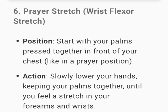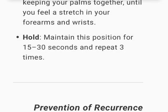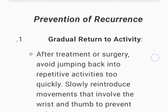6. Prayer stretch. Wrist flexor stretch. Position. Start with your palms pressed together in front of your chest, like in a prayer position. Action. Slowly lower your hands, keeping your palms together until you feel a stretch in your forearms and wrists. Hold. Maintain this position for 15 to 30 seconds and repeat 3 times.